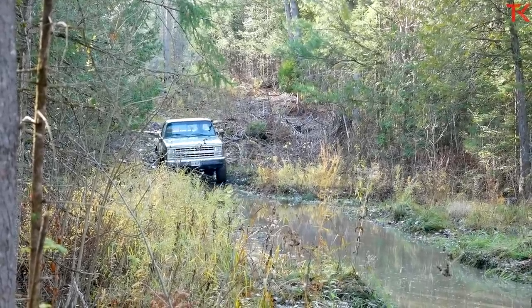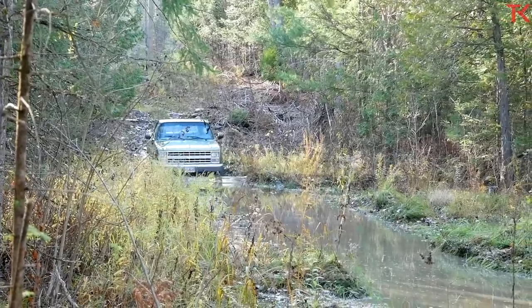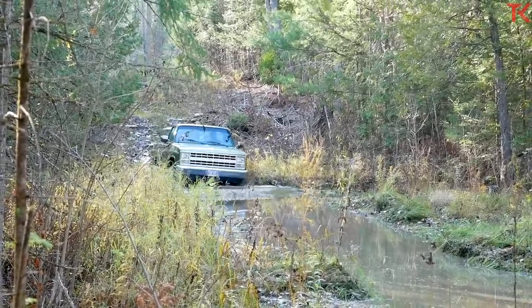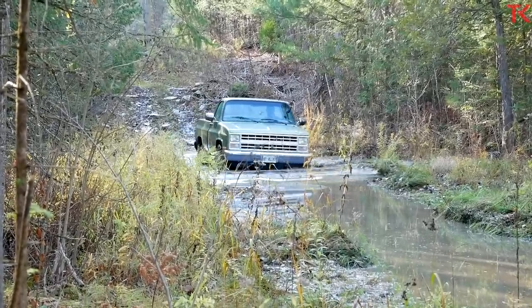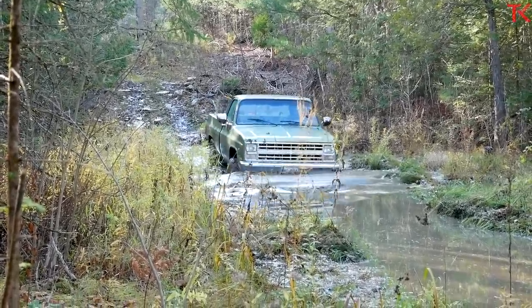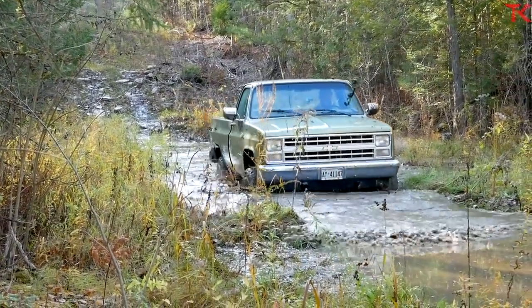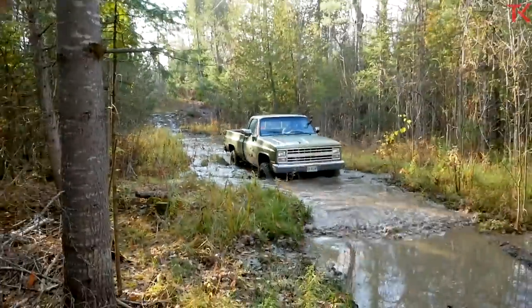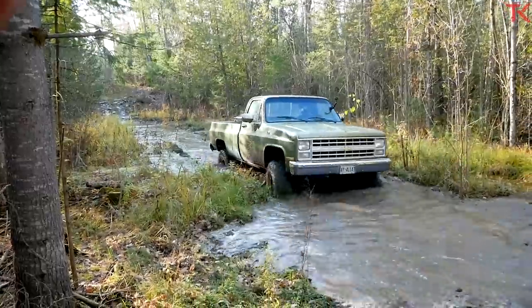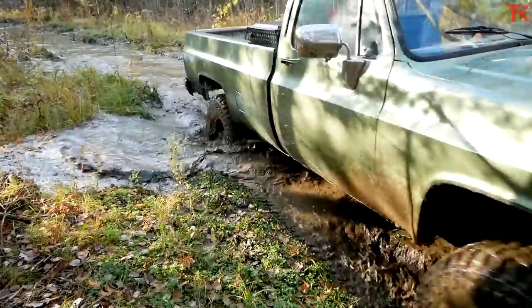Now as I enter the water, I just barely touch the throttle. Just barely touch her. Yeah, and the torque here is outstanding. This thing in four low just creeps along. I'm doing 2,500 RPM right now, and the speedometer hasn't even moved, which means I'm going less than 10 miles per hour. Wow, man, the low range here is awesome. Keep creeping, Big Green, and now I'm coming out of the hole.